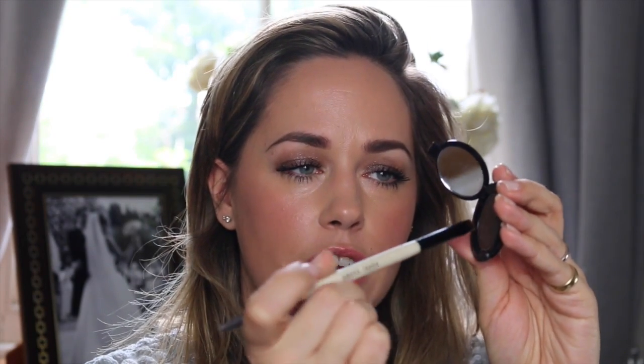I'll just dip the head of the brow definer brush into the long wear brow gel, and then using the mirror that comes in the little compact, I'll just sweep a little bit of the gel through, and much like the brow shaper that I just used, this brow gel will hold my brows in place for up to 24 hours. Can you believe it?